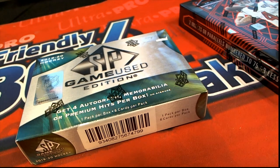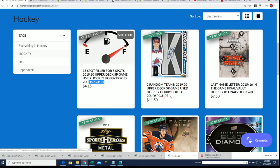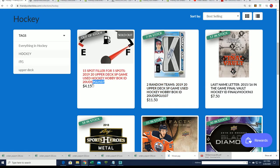All right, so we got this filler going on where you can get spots for $4.15 into SP Game Used Hockey 107. So good luck winning your way into the break.